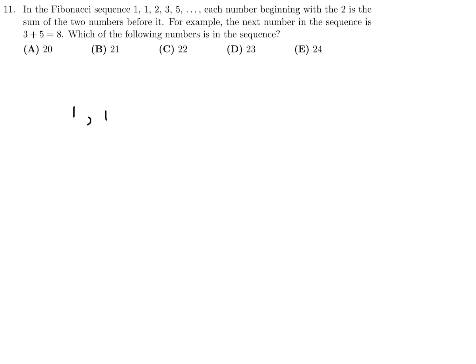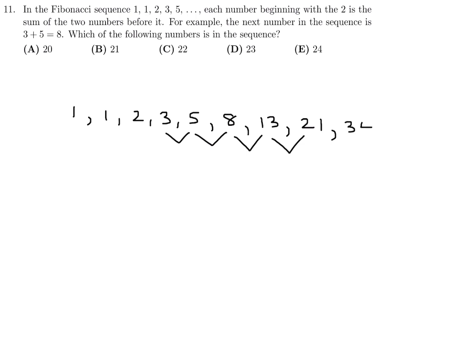Let's write out the sequence and let's see what we get. So 3 plus 5 will be the next number, which is 8. 5 plus 8 will be the next number, which is 13. 8 plus 13 will be the next number, which is 21. 13 plus 21 will be the next number, which is 34, and so on. And my answer choices, the one that is in this list is 21. So number 11, the answer is B.